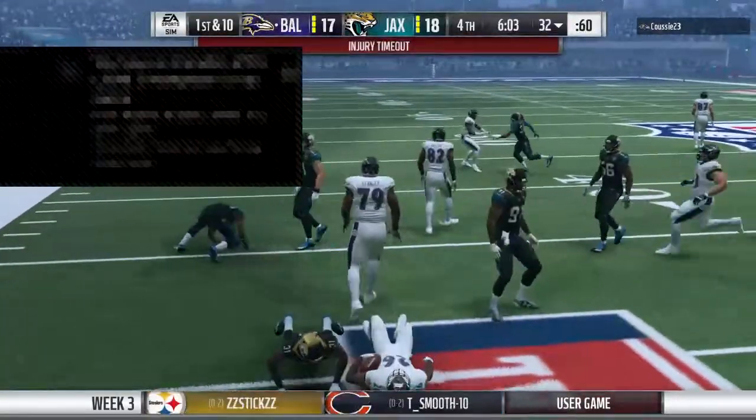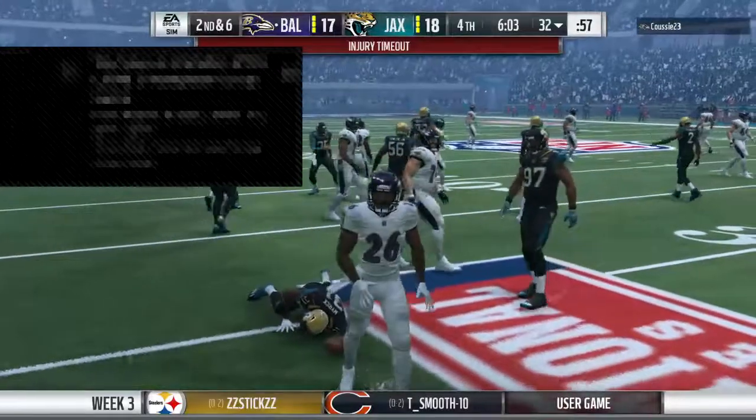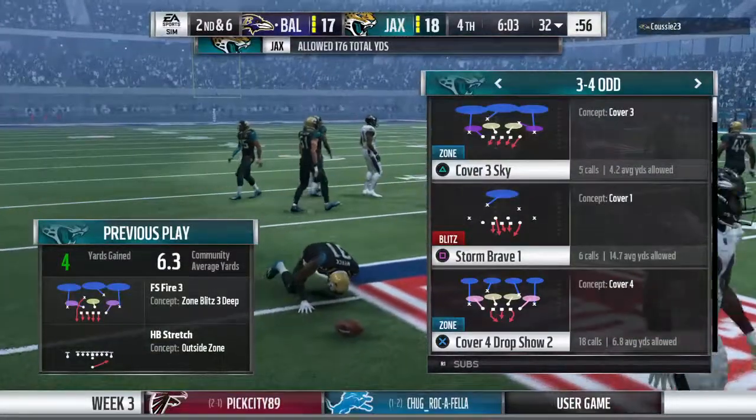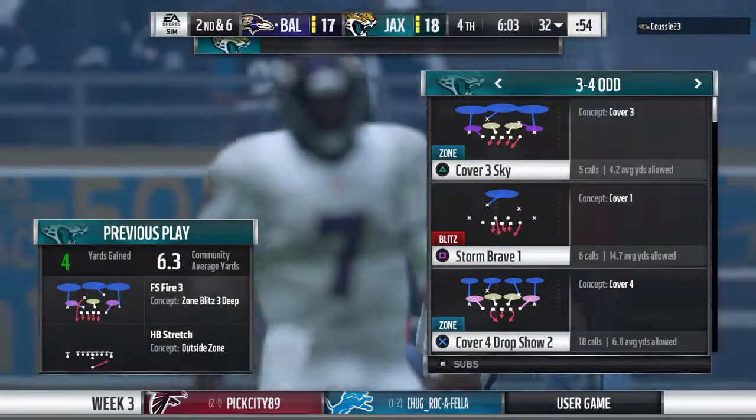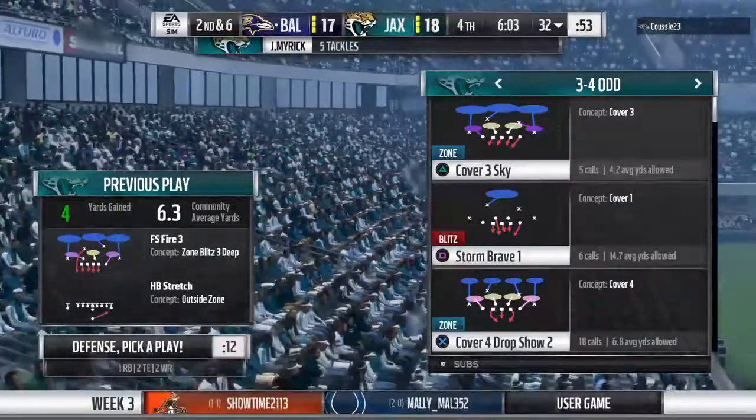And he'll get about 4 across the 30 to the 32. And now we'll get a timeout. Looks like we've got a Jaguar with some discomfort down there on the field. While the trainers take a look, we'll step aside.